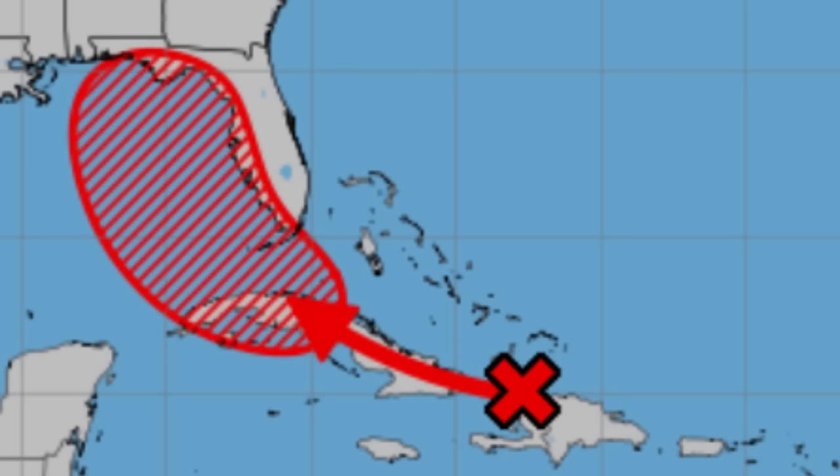It is likely to develop into a tropical storm, and there is a state of emergency in effect for Florida ahead of this system. So we're going to be looking at what is going on with it, what the models are expecting, and of course the forecast for the short term. So let's get things kick-started.